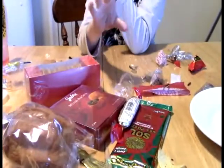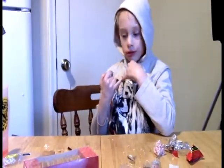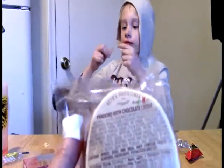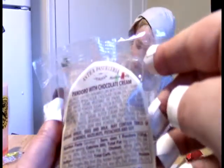Okay, we have five things left, guys. There's no do-it-yourself in this. It is just a straightforward crate. Did not enjoy that at all. Okay. I'm going with Pandoro with chocolate cream. This one, I believe, is Italian, guys.